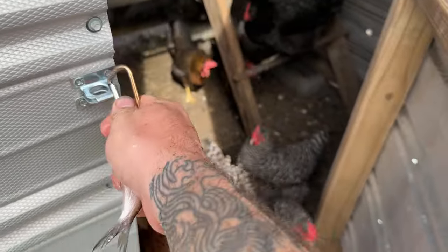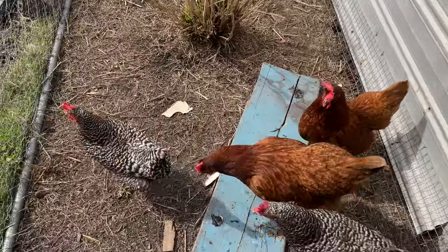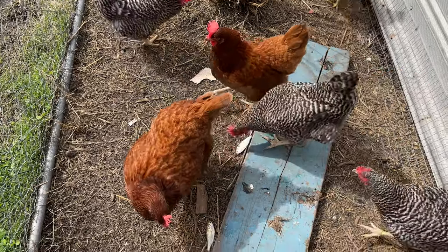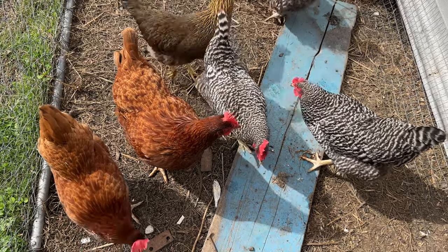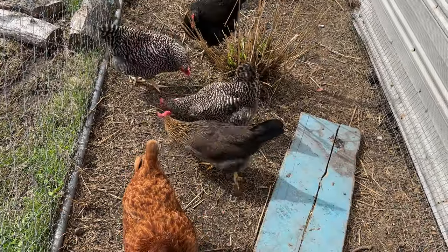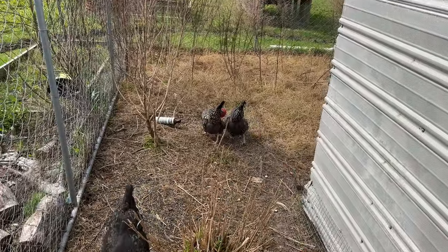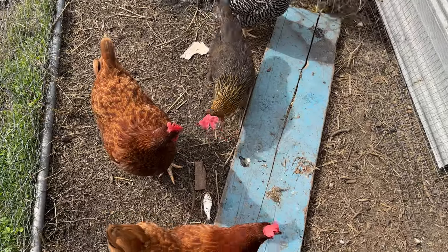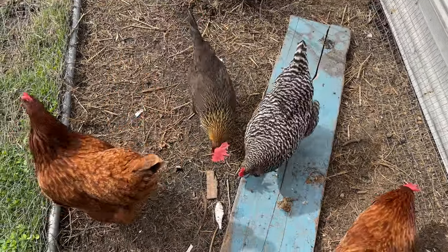What about you ladies? Y'all want some shad? Let's see if they like this. Oh yeah. Eat up, girls. Oh, I might have to bring you some more if you like it that much. Y'all not so much? Well, the chickens don't mind a dead shad at all.